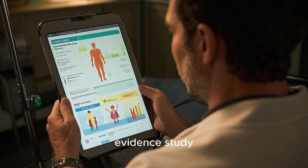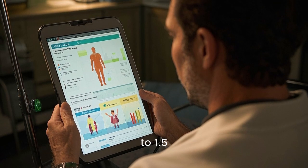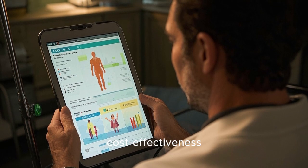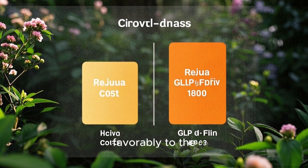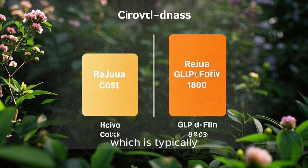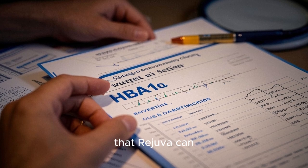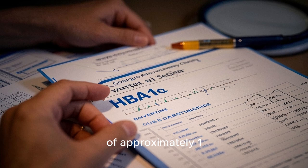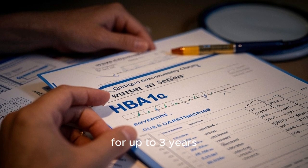In the real-world evidence study mentioned earlier, Rejuva was associated with gains of approximately 1.2 to 1.5 quality-adjusted life years, or QALYs, with a cost-effectiveness estimate of approximately $30,000 per QALY gained. This compares favorably to the QALY cost of leading GLP-1 drugs, which is typically around $50,000 per QALY. Fifth, clinical trials have shown that Rejuva can achieve significant and sustained reductions in HbA1c of approximately 1.5%, with some patients remaining insulin independent for up to 3 years.